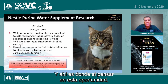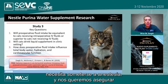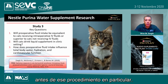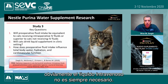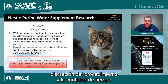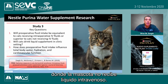And that's where, in thinking about this opportunity, I looked at preoperative fluid evaluation, particularly as an animal comes into the clinic needing to go under anesthesia, and we want to make sure they are adequately hydrated prior to that procedure. As you know, IV fluid is obviously always necessary in certain instances, but in others IV fluid is at the discretion of your procedure and the amount of time the pet is under anesthesia. How does the use of preoperative fluid compare to the situation where the pet is not getting IV fluids? So that's what we'll go through with this.